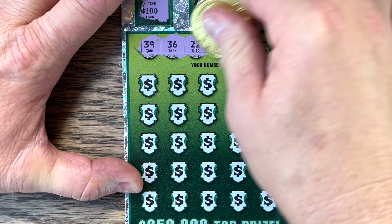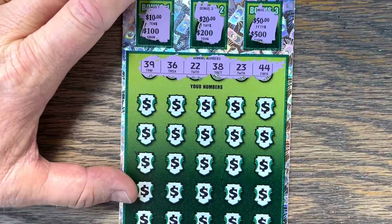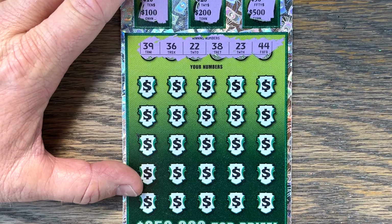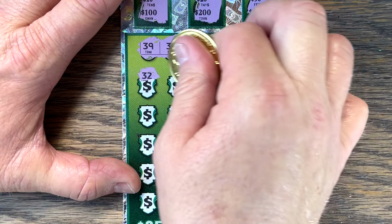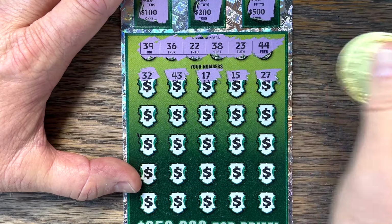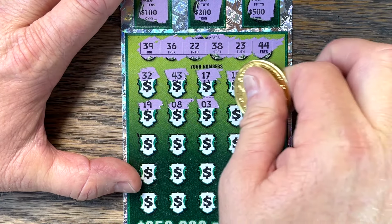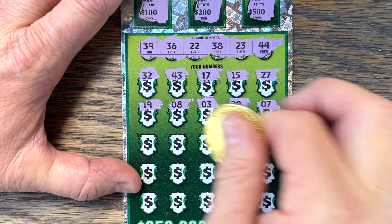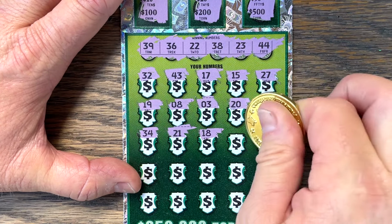39, 36, 22, 38, 23, 44. Maybe this, I always think the unusual means something. Maybe this means this is a winner. I guess that's what I want to think. Maybe it's a big multiplier down here. If you can't tell, I'm very optimistic. I feel like every ticket I scratch, I'm going to win.